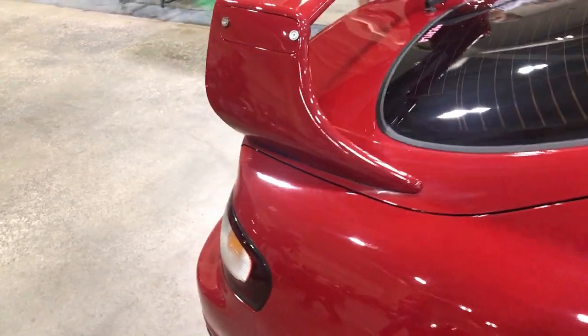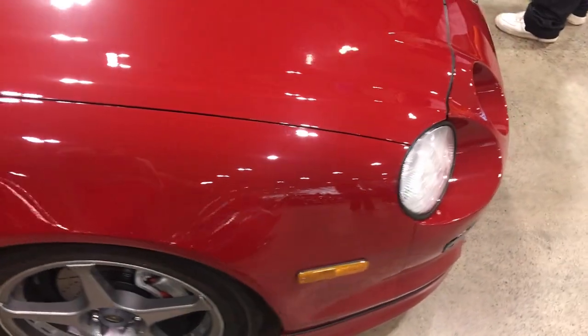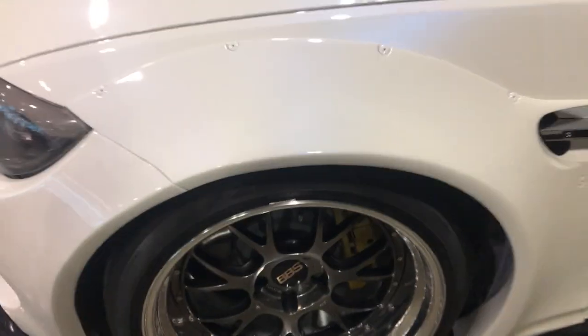Got a Celica right here. ST205. I haven't even seen any here. The ST205. I don't know if that's considered the same as GTS, but it's the rally one. I don't think I've ever seen one before actually, in real life. Holy, look how wide. I think the paint's nice.